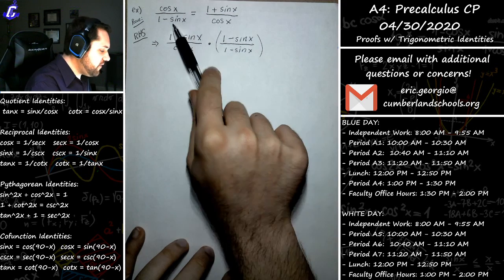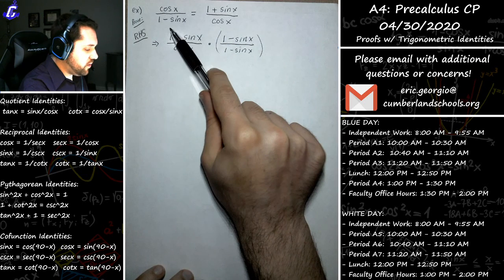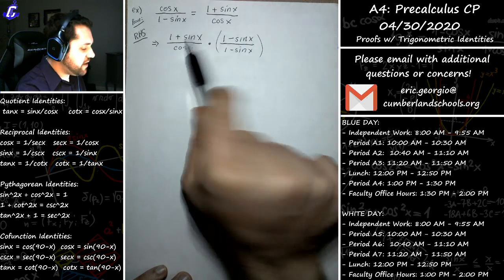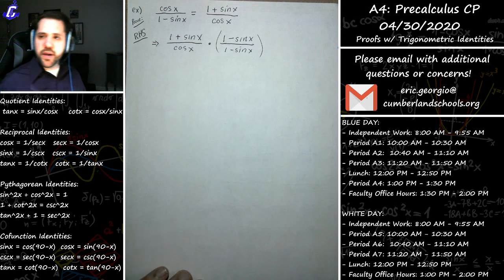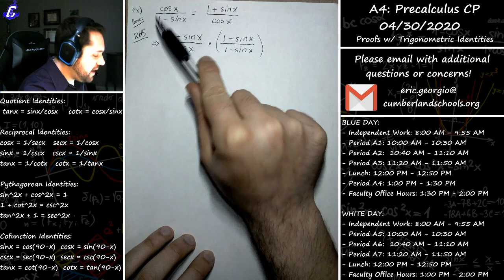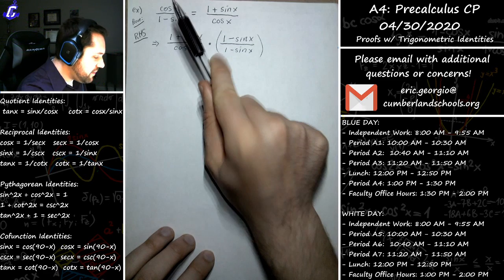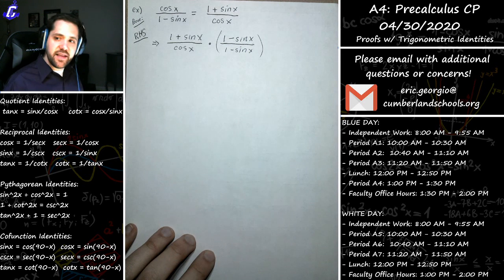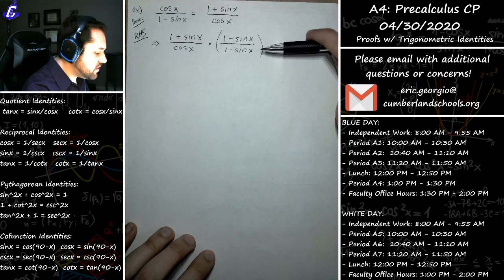If you notice, if we cross multiplied, quote unquote, we would be multiplying 1 minus sine of x times 1 plus sine of x, and that is kind of what happens here. But it's a little sneaky math trick to say, I need a factor of 1 minus the sine of x in this denominator. Like, that's my goal. I need that to happen. And I can't see any way to make that happen. So let's just force it in there.